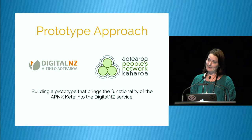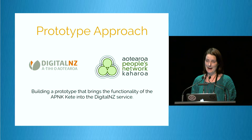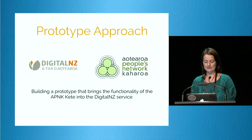So we've got Digital New Zealand, which helps make New Zealand digital content easy to find, share and use. What if we were to combine the service with the power of the APNK Kete and test out what an updated collaborative community repository might look like? Such a prototype would need to include the basic Kete functionality.